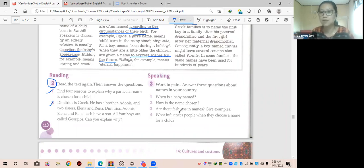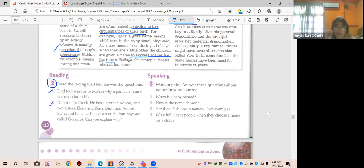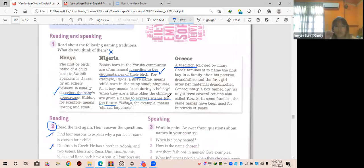What influences people when they choose a name for a child in our country? What influences do they have? Can you think of any? For example, the appearance, yes? If the baby has fair skin, we give her a name like Piu Piu or something like that. So yes, appearance can influence the name too. Is there any more reason? Yes, according to the day of birth, for Monday, Tuesday, and also to establish for the future, I guess. So these rules also work in our traditional names, right? Yeah, traditional name, father's name or mother's name, we also apply to our tradition. Okay.